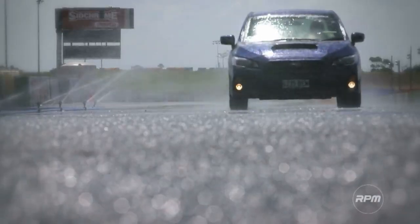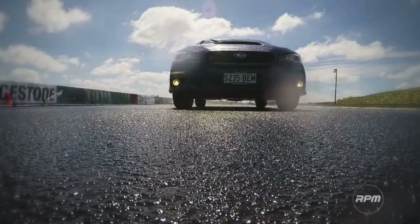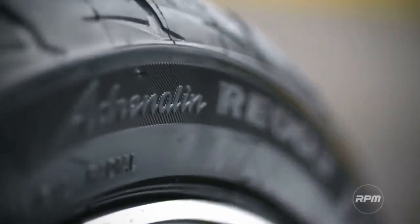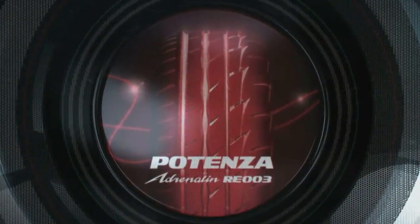Like so many things these days, we're often spoilt for choice. Why should we choose Bridgestone? We spend more than $800 million a year in research and development, which allows us to deliver a superior product to the market. I've got to say, it's an awesome tyre. So if you're after performance, I recommend the Bridgestone RE003.